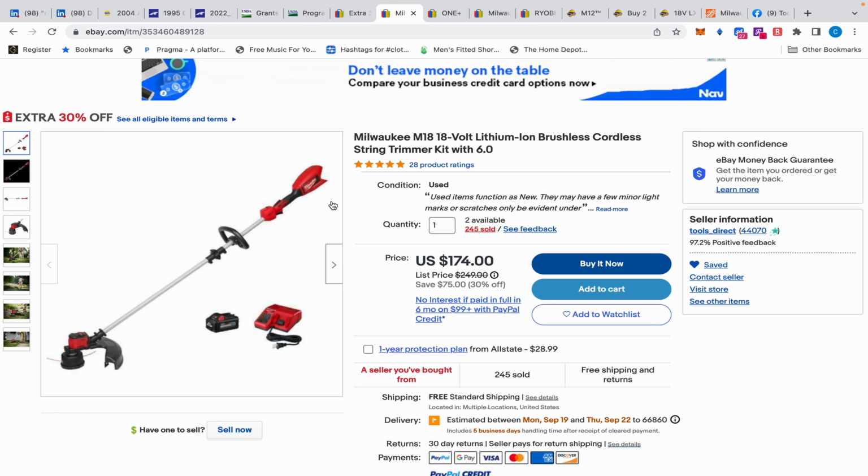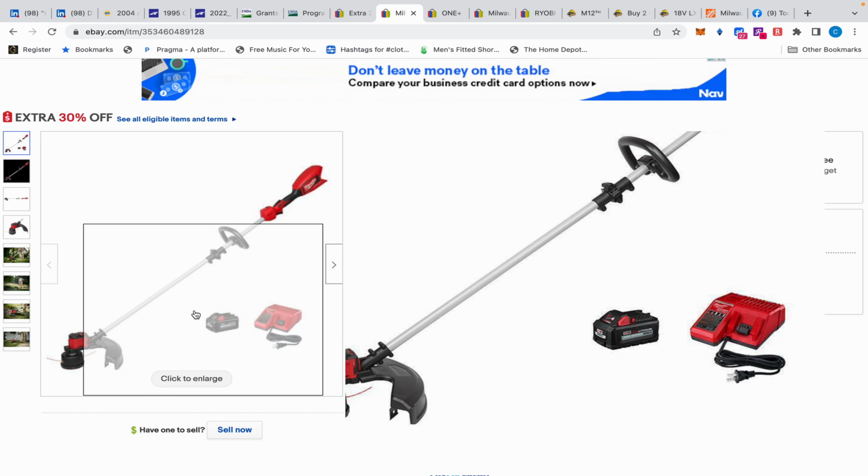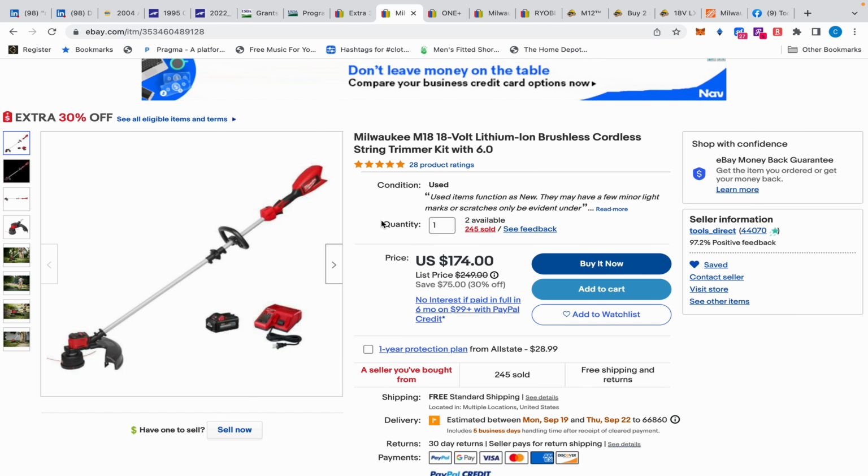This is going to be an open box or return, okay? So this might be a little dirty. Somebody used it. Or maybe they didn't. It could be brand new. Who knows? But it's definitely a return, so keep that in mind. But it basically should function as new, right? Oh, it says right there, used items function as new. Right, so it should function as new.